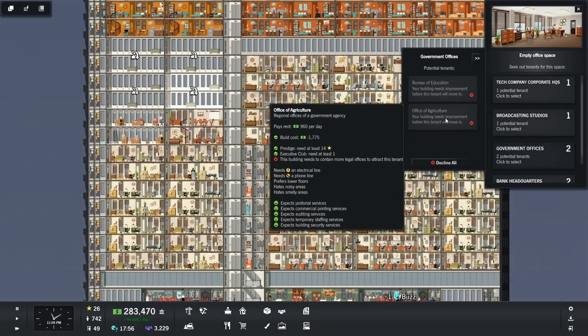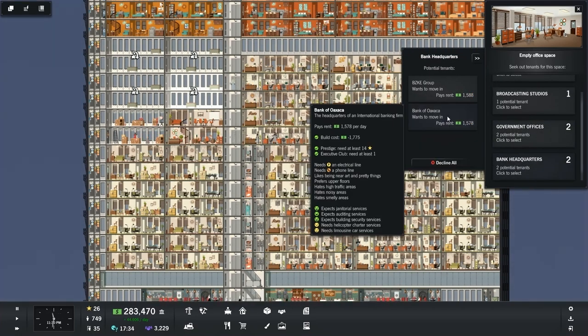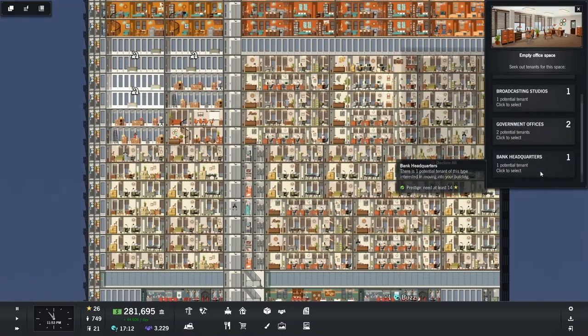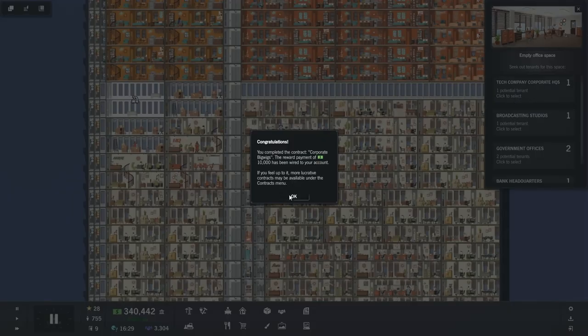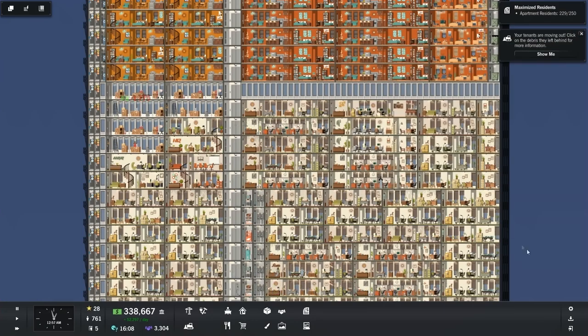Ooh. More legal offices. Why don't we do two bank headquarters and tech stuff. There we go. Office bigwigs. Move some office people in. We are 69% of the way through all the achievements, too.